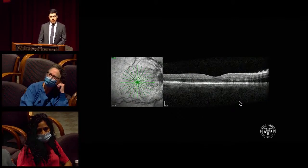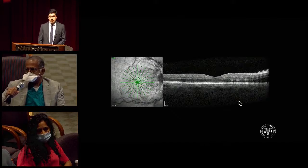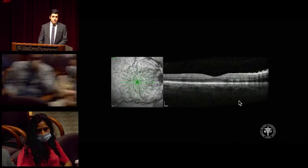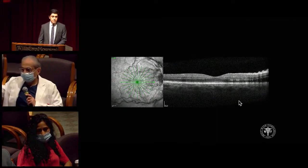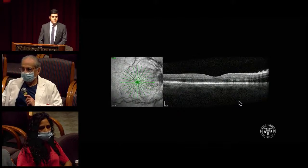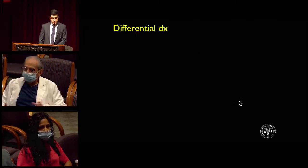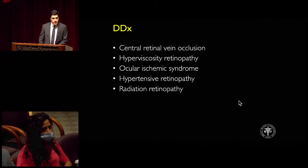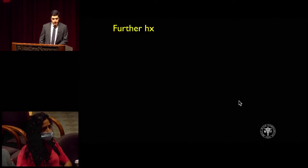I mean, I would think it's more an ischemic component than anything else, but Jose? I think anything that can cause the loss of normal laminations, whether it's edema, whether it's ischemia, I can't really be sure, because both can affect the normal laminations. So retinal vascular etiologies were definitely highest on our differential at this point, and central retinal vein occlusion was kind of the highest. What other further points in the history would you think about for this patient?